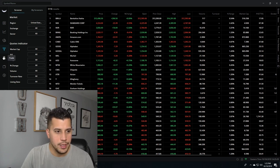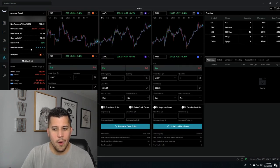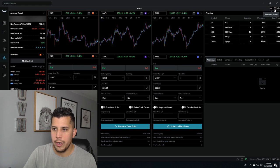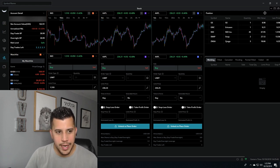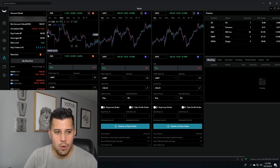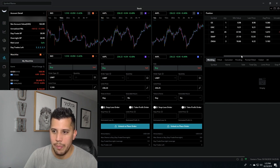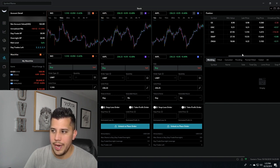The trading tab, now, I guess this is my one complaint. I don't really like it that much. It is customizable. You can create a new board. You can save a board. I won't get too much into that right now because I'm just going over the basics. But they give you your account detail, your P&L. I don't really have any holdings on here. The reason why my P&L is so bad is because of NIO. I bought some NIO stock just through here to test it out, and that stock is down quite a bit.